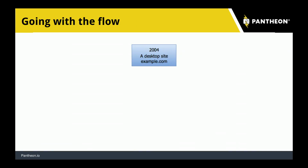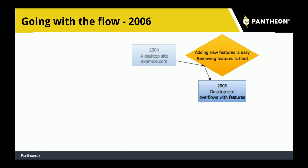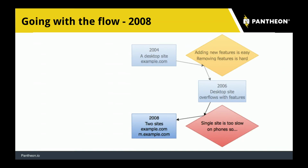Imagine it's 2004 and you have a desktop site, it works just fine, you converted it to Drupal, it's the early days of Drupal, everybody's happy, the monitor cuts out. Time moves forward, it's 2006, adding new features is easy, removing features is hard, so the site is getting a little bit slower. We've got a lot of features on our site. By the time 2008 comes around and the iPhone is out, this site is not going to work on the iPhone.